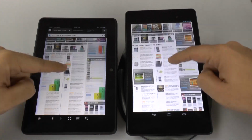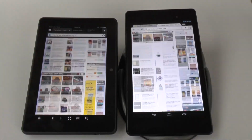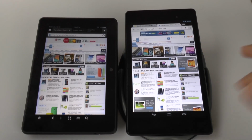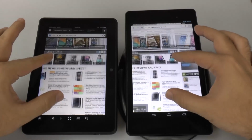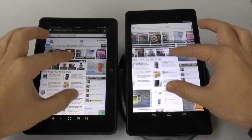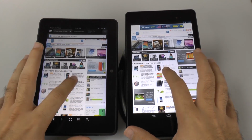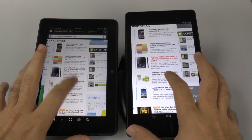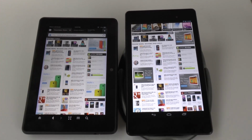Now let's see how scrolling is. Good. Seems like the Chrome is a little bit more fluid. Let's try pinch to zoom. Pinch to zoom is pretty similar. And now double tap. Both are pretty similar in that aspect as well.